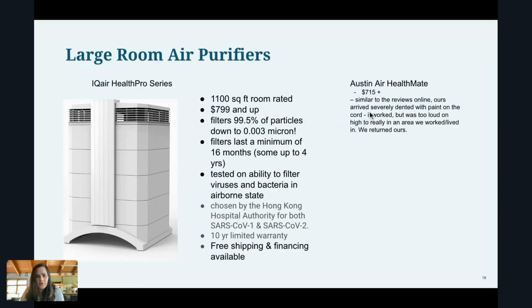Austin Air is also a good one. However, I was reading some reviews on this, and actually I bought one myself, and I had the exact same experience as the reviews. It's a fairly expensive unit. It's very heavy. A lot of people were saying that it arrived dented or had paint on it. Mine had both. It still worked, but it was also quite loud on high. It was so loud we couldn't really hear each other talking, and so we ended up returning it. It is a good one for a setting where the noise is not as big of a problem.